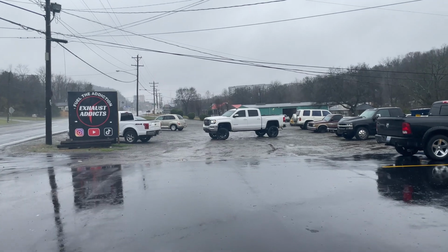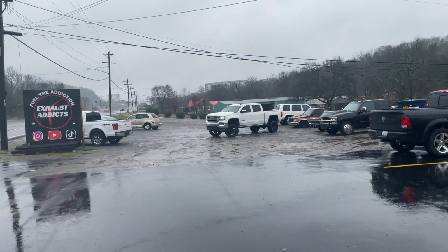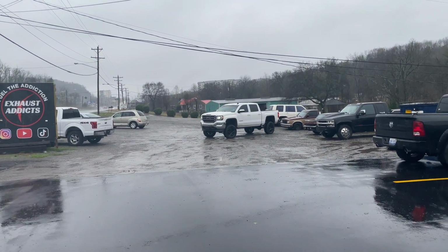Black Widow single. Thing's got a blower. It's built. This truck is built, guys.